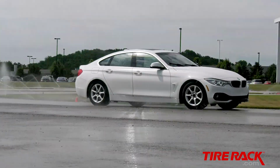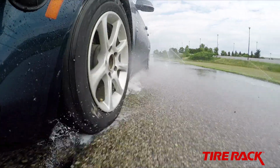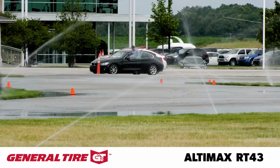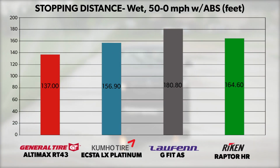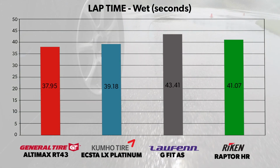As is often the case, wet track testing revealed noticeable differences between the tires in this group. The General AltiMAX RT43 really separated itself from the rest of the pack, with noticeably higher levels of outright grip apparent from the first turn. Its 50-0 stopping distances were 20 feet shorter than the next shortest Kumho, and average lap times were the fastest in the test by over a second.